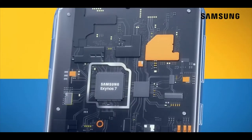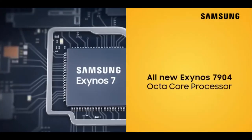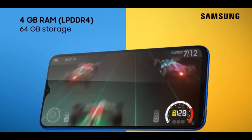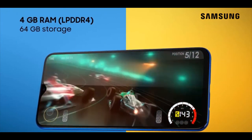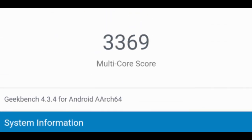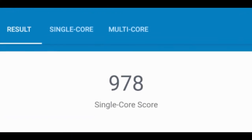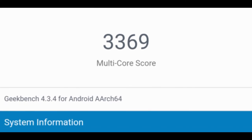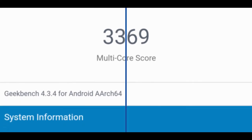As for the internals, it comes with an Exynos 7904, which is a 14 nanometer chip designed for mid-range phones from Samsung themselves, which performs quite well in real life and scores an average mid-range score of 978 in the single core department and 3369 in the multi-core department while testing it out in Geekbench 4.